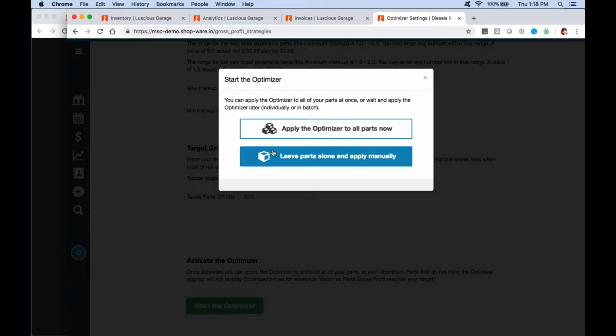For folks that are kind of uncertain about whether they think that the optimizer's prices are going to be correct, and just want to give it a test drive, you can go ahead and click the second choice with no penalty, and the optimizer will be active, and it will put suggestions for your parts pricing, both on individual edit part modals and also on the RO. I'll show you what that looks like in a minute. So you can reference the optimized prices, but it will not actually put those parts at those prices onto your ROs.